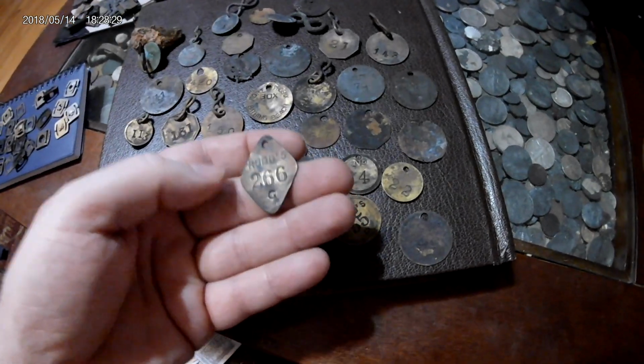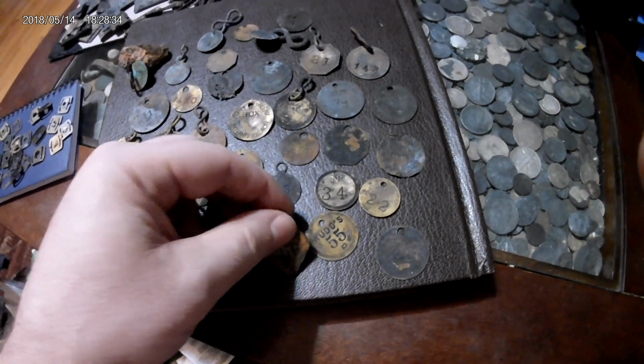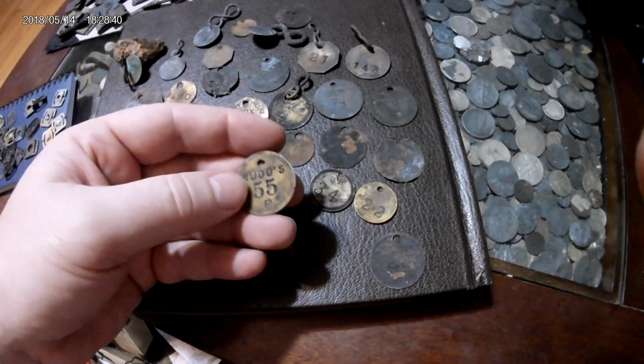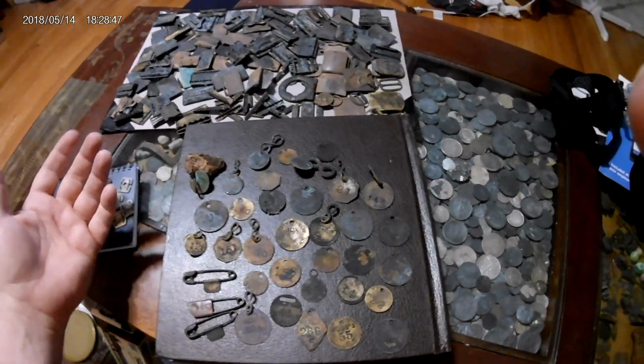You could actually shower in there. I think they said they served food at this place called Rudd's. Whatever. I've got two different shapes here. I've got the diamond shape and the round one. These are very collectible. There are people out there that would pay you for these. So they're not junk. But like I said, these are bathhouse tags.